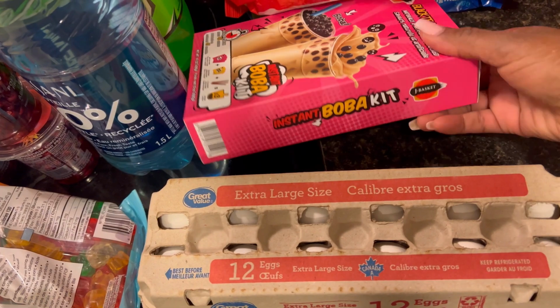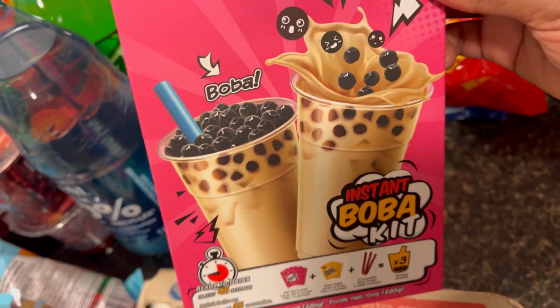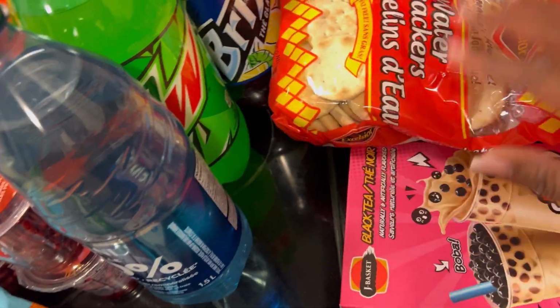Okay, we pick up a pack of bobal. Well, this is actually for my daughter, she picked this up. I don't know how she's gonna mix this, but she picked up this box of bobal to make her drink.